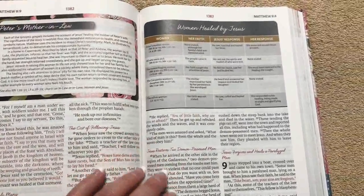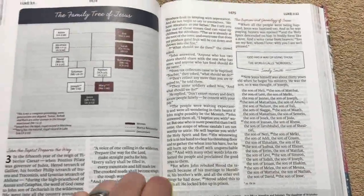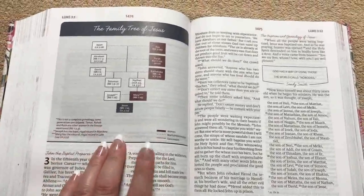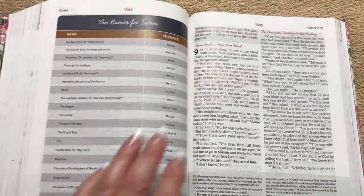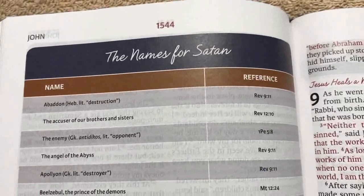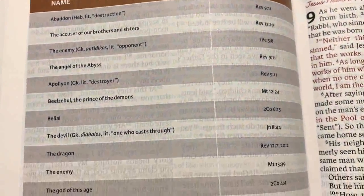We've got a chart that's got the women healed by Jesus. So just an awesome Bible for women. So men, if you're watching, this would be a great Christmas present for your wife. So buy one now, set it aside, and you'll have a great gift already. So here's a chart on the names for Satan. I'll just pan down that in case you would like to look at that.